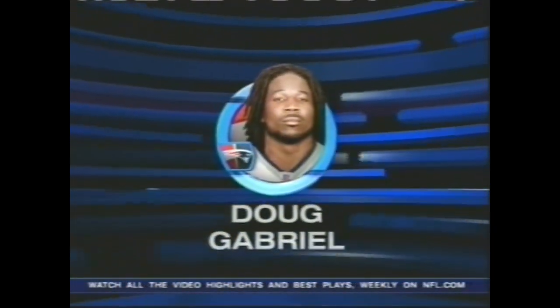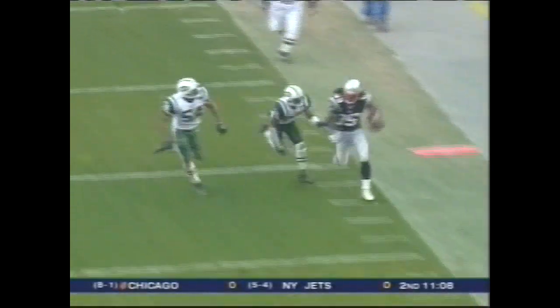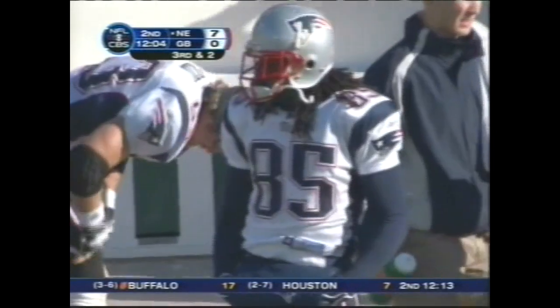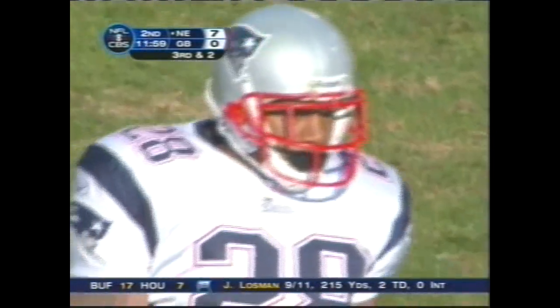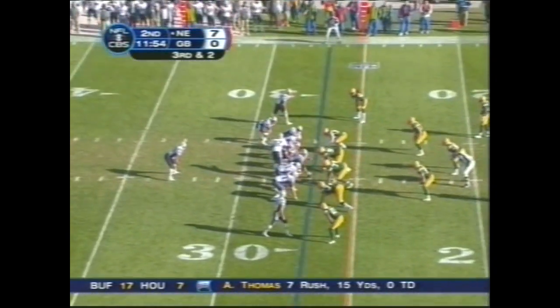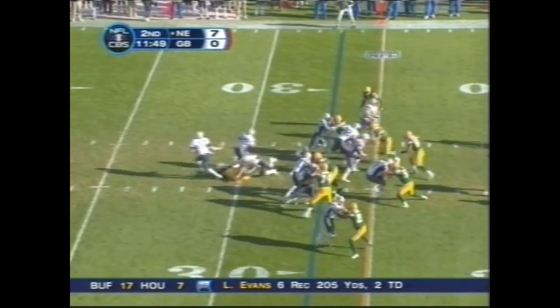Maroney to about the 27. Last week on a really sloppy field against the New York Jets, Doug Gabriel takes this short. Hey, everything here is great, right up to that point where the ball gets knocked out, the Jets recover it. And we see Gabriel came in and made the tackle. That's the last thing he's done for the Pats since. He hasn't been back in the game since last week, nor has he made an appearance this week yet. Meanwhile, Corey Dillon has come back onto the field, and he's in on 3rd and 2 on the 10th play of this drive for the Patriots. Dillon's doghouse obviously smaller than Gabriel's.